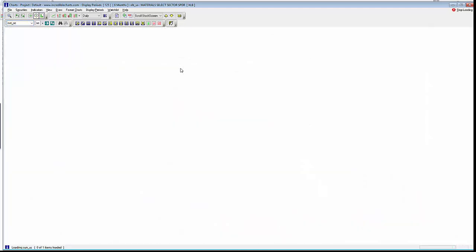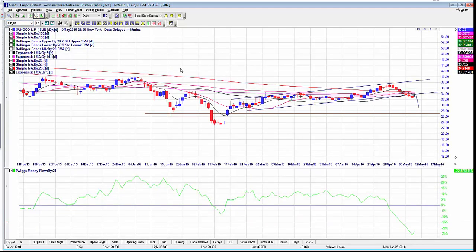And last is Sun, which is an oil and gas play. And as you can see, again, an upward channel that we're breaking down. Huge divergence in the money flow, dropping straight from a positive 10 to negative 25. And for this one, I reckon there's a good short at the current levels with a stop at 34.93. And I'd be looking at 2 targets here, one at 29.30 and a second at 27.08. So those are my favorite plays for going into tomorrow's market.